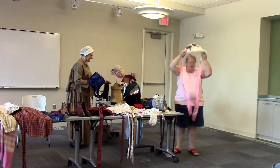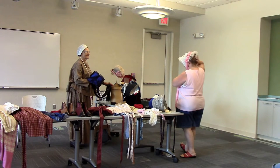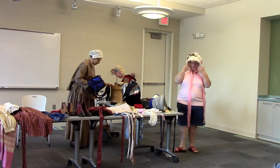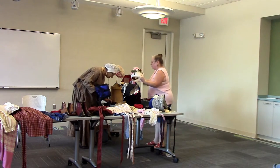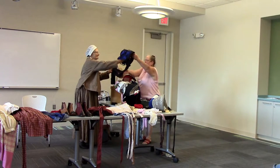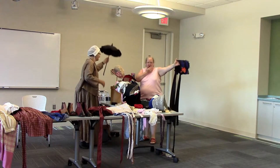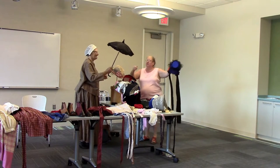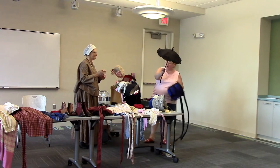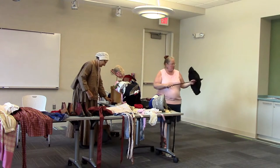So this one kind of goes on like this, just sits at the top. So there's not much really to protect the back of my head, cover my head. You know, my hair is gonna show, things like that. This is what was called an opera bonnet. Very fancy, different shape. And then this, we brought this, this is a period parasol.